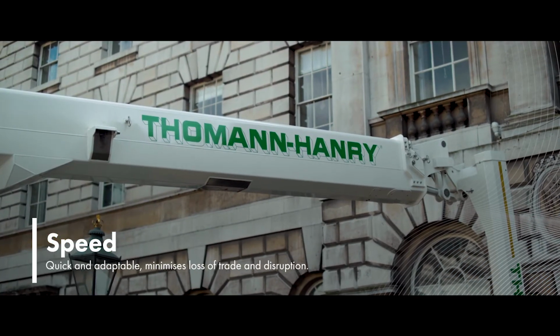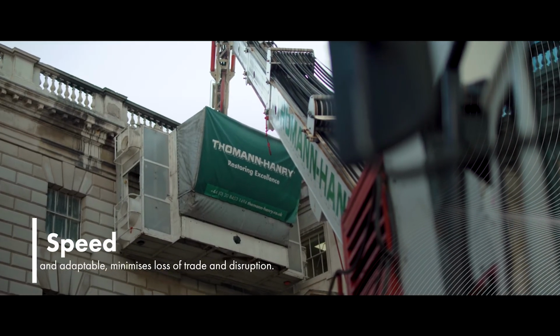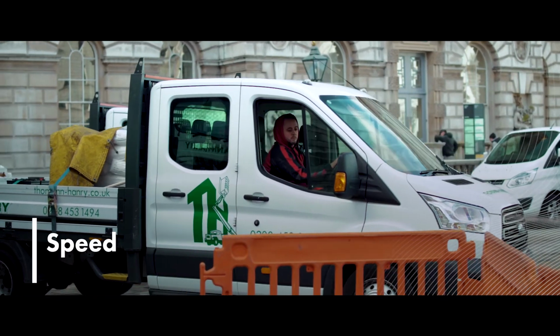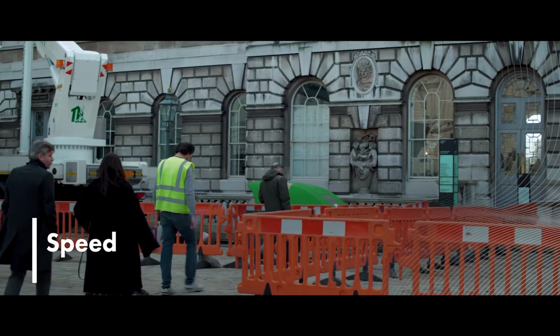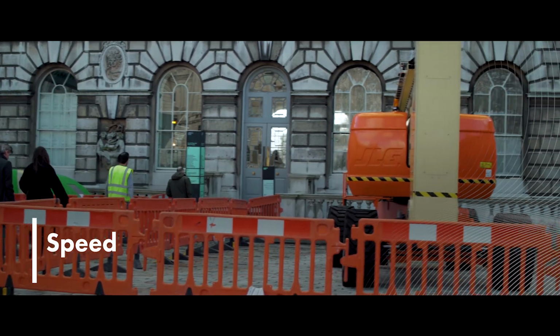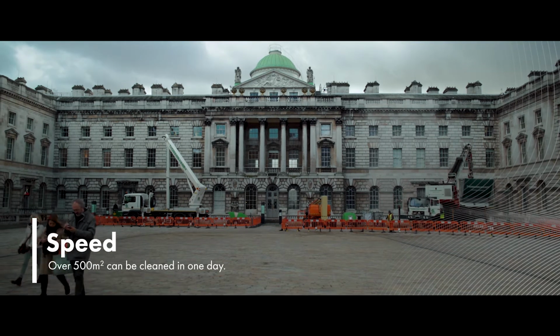Quick and adaptable, the system works around clients' business demands, minimizing loss of trade and disruption. The cleaning process starts within 2 hours of arrival on site. Progress can be closely monitored, and projects are completed in a fraction of the time required by traditional methods. Over 500 meters squared can be cleaned in 1 day.